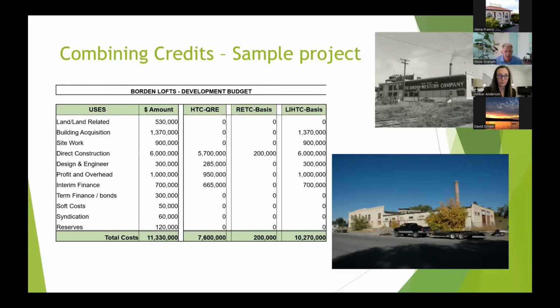And then design and engineering was all, a portion of that was available to historic tax credit. Another portion was used on non-QRE related work, so it did not qualify. But all of it did qualify for the low-income housing tax credit. We have profit and overhead there, $1 million. A portion of that related to the work done for the QRE was historic tax credit eligible, and all of it was low-income housing credit eligible.